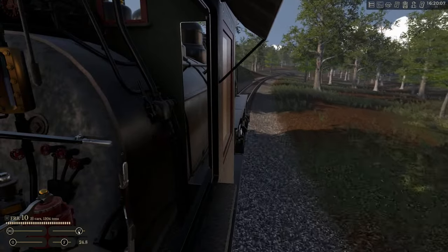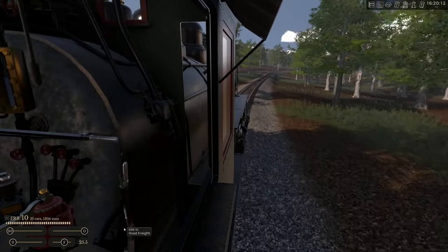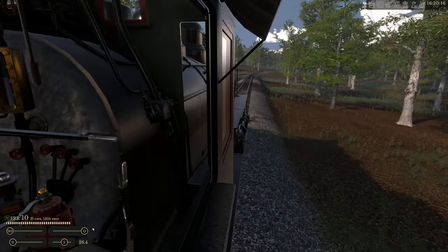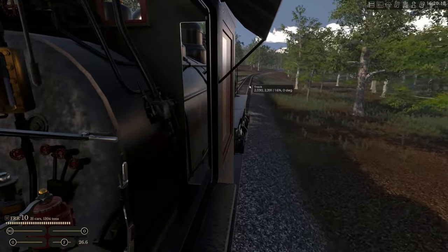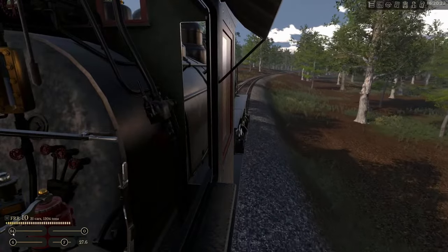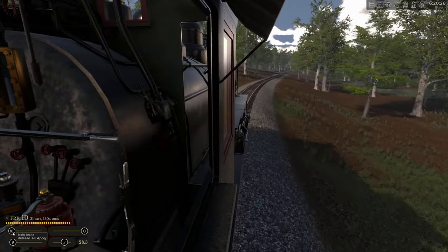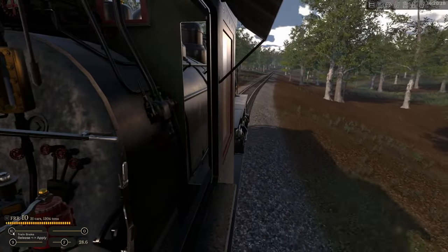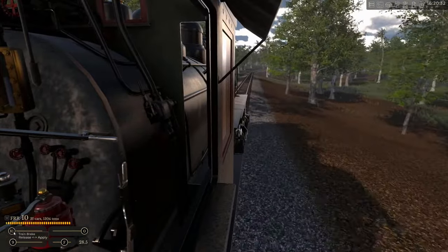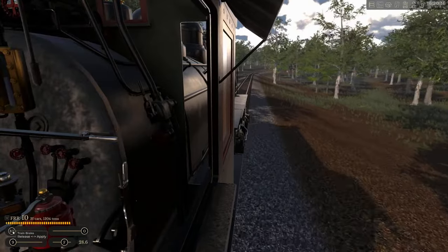We don't want to get too fast because we're going to be going through those switches up here. We'll keep her around 25-ish. Must be heading downhill. Oh yeah, this is that grade. Get a little air on. I don't know what the limit on those mainline switches is, but I like to keep it around 25 when I'm driving.